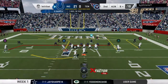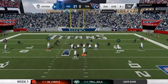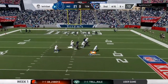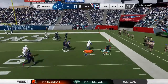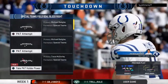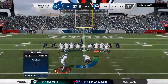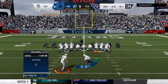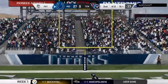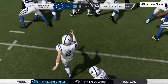Motion. From the gun, it's Mahomes. Eluding the pressure right. And he will score. Touchdown, Indianapolis. Patrick Mahomes on his way to a historic performance, 4 first-half touchdowns. And the Colts, they add on to their advantage. Extra point by Badgley, up and good. And the rout is on here in this first half.